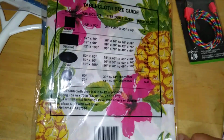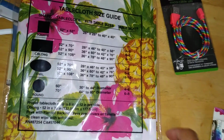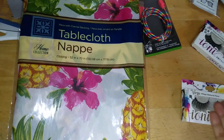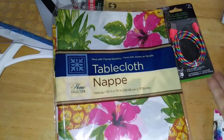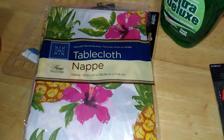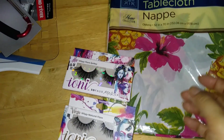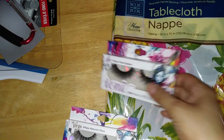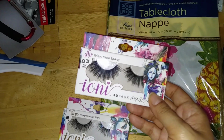So there you go. It comes in these nice summery things, pineapples and flowers, and I still think it would look nice even for Mother's Day. So I always pick up a tablecloth just in case, to keep in stock. You never know for festivities. So there's that, $1.25.